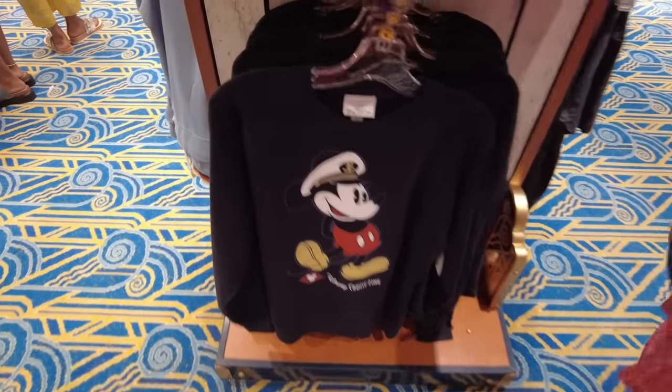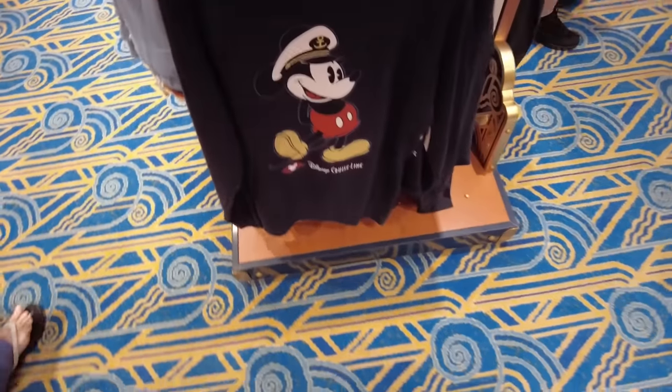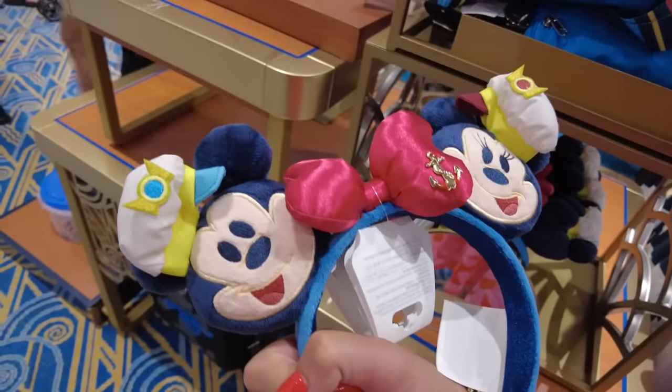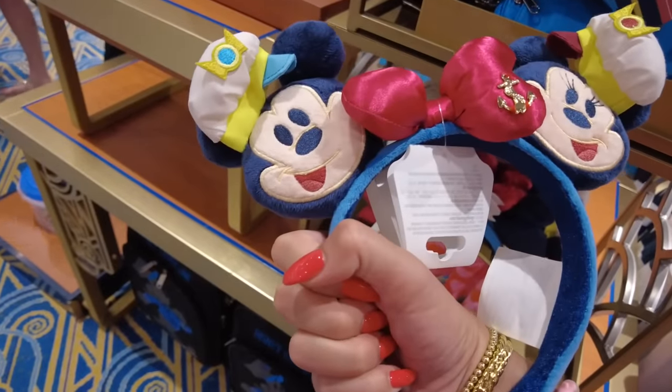Okay, not Silver Anniversary, but this is cute. Captain Mickey sweatshirt. That's adorable. These are interesting. It's ears, but the ears are Mickey and Minnie with their little captain hats on. I don't know if I can pull those off.